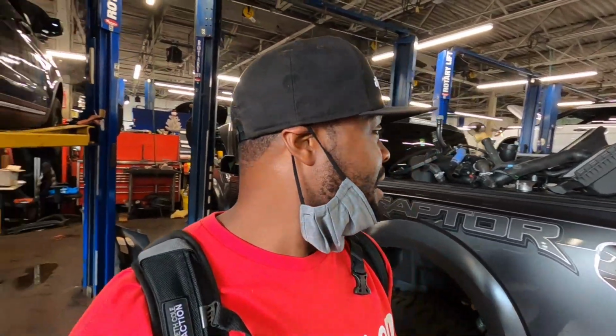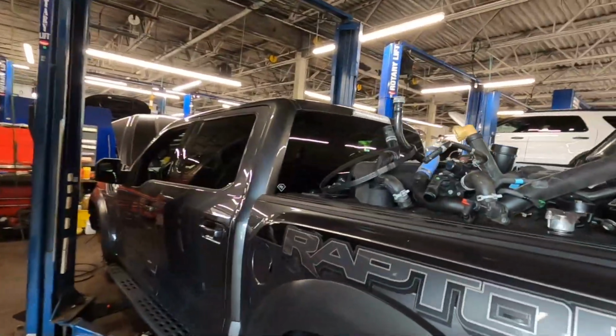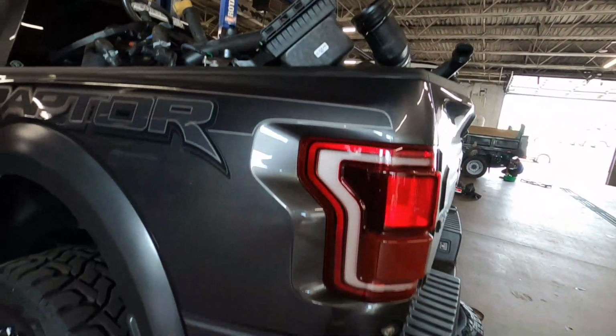As you can see, womp womp, the Raptor, aka Smoke, is down, and you can see the parts in the bed. Everything's apart. I'm at my local Ford dealership in my local town. Like I said, long story short, I was driving on the way from work.